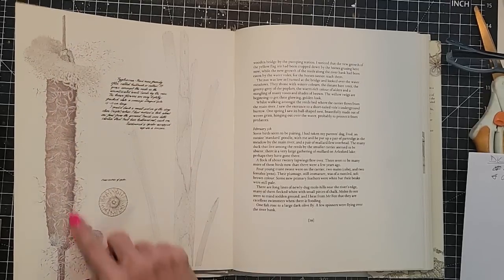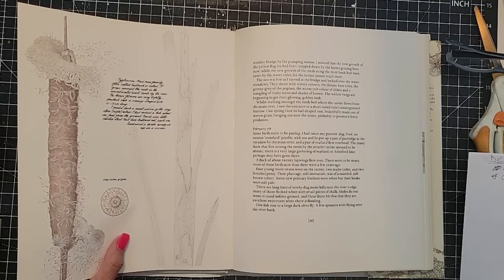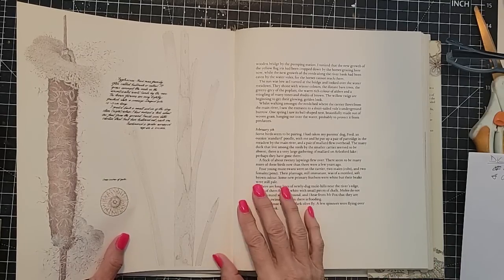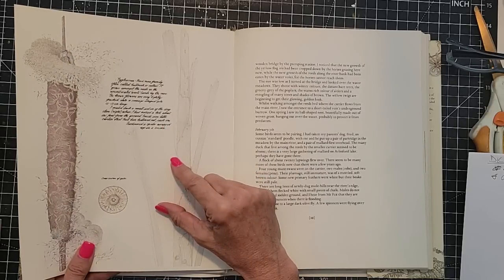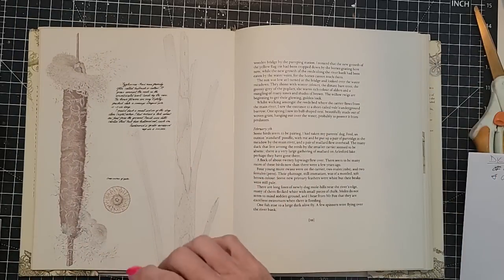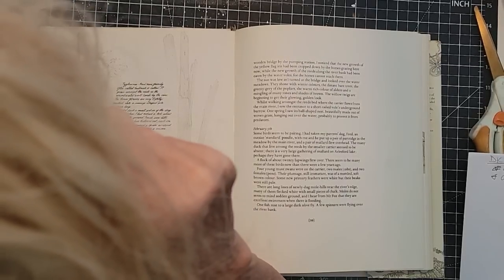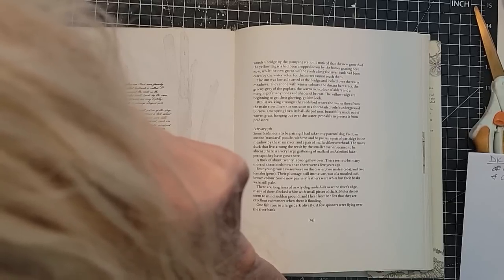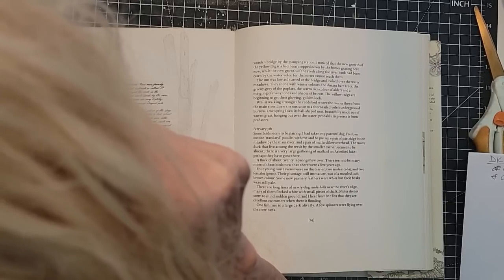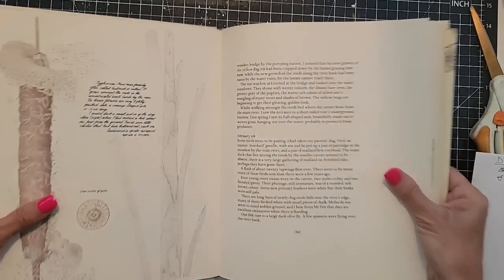Bulrushes. Anybody know bulrushes? Yeah, cattails, bulrushes. I don't know if those are the same thing, but I always sort of think of them as the same thing. What did she call them? She's got a Latin name. Let me see if I can get in there and read it. Typhacea. Reed mace family, often called bulrush or cattail. Yeah, baby, she's got it going.